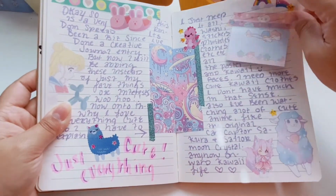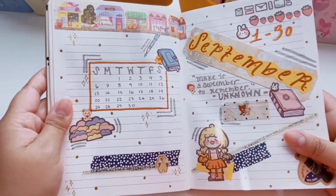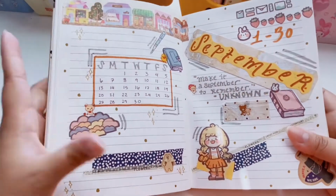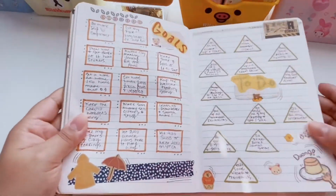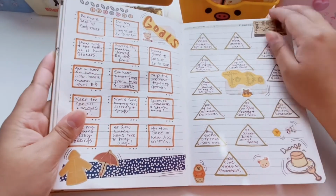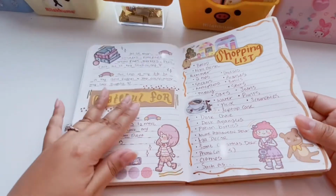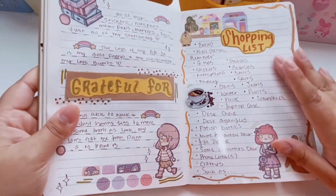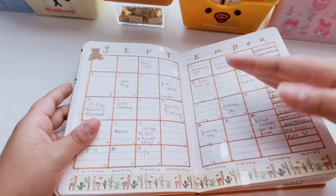And yeah. And then September, I think this is one of my favorite monthly spreads too. I love the navies and the gold and yellow colors. It's my goals page, my to-do page. I like that I did little triangles and little squares. My grateful for page. And then I also incorporated a shopping list for the month as well. Instead, the previous month I didn't.